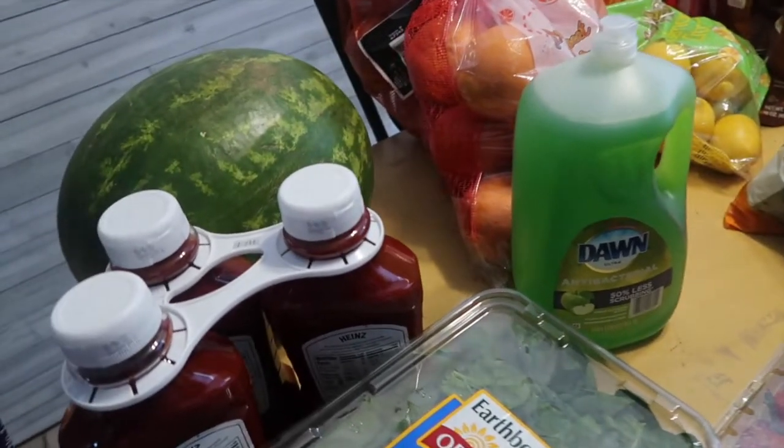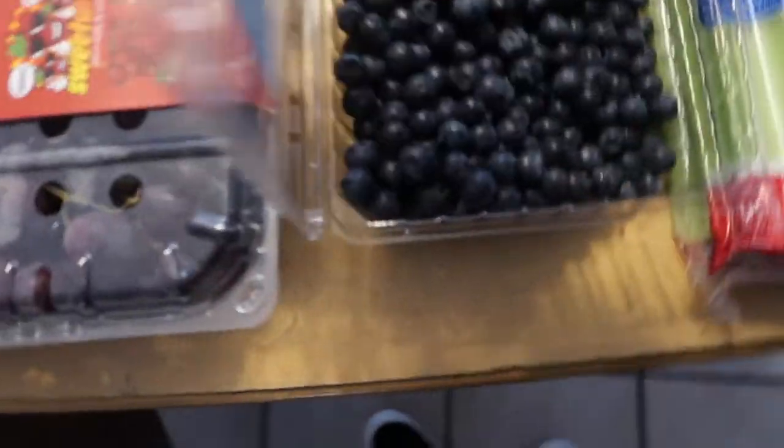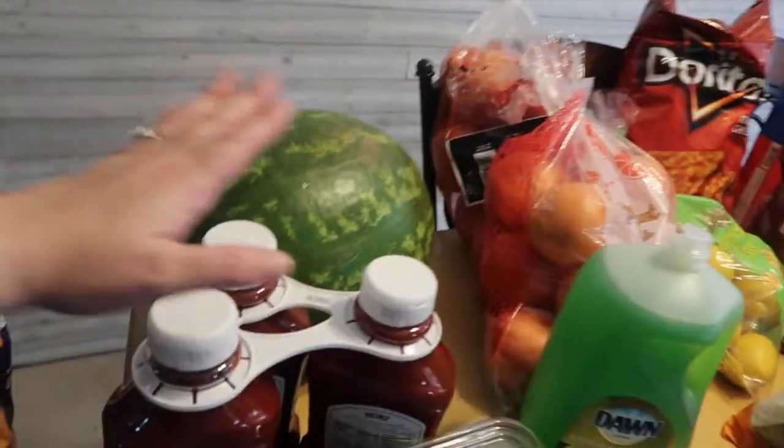I know, I probably feel rushed doing this grocery haul. But look at these blueberries. Obviously I haven't bought him blueberries in a while. He'll poop black tomorrow. We got a 3-pack of ketchup.